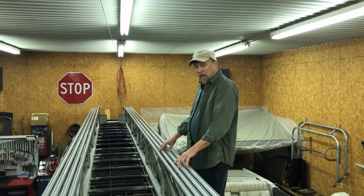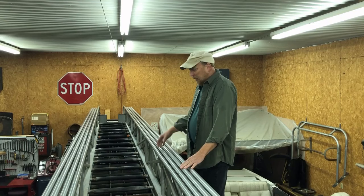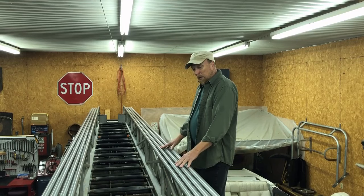So anyhow, the 8-story ladder has 4 sections. It goes up 85 feet. It's all hydraulic, cable over hydraulic for the extension. It's quite steady. I don't know that I want to climb clear to the top without a harness, but I think you could still use this if you wanted to.